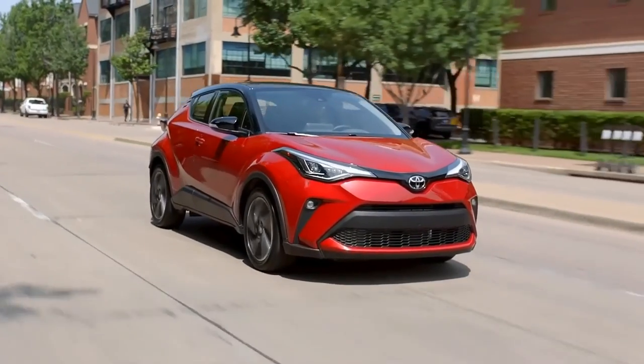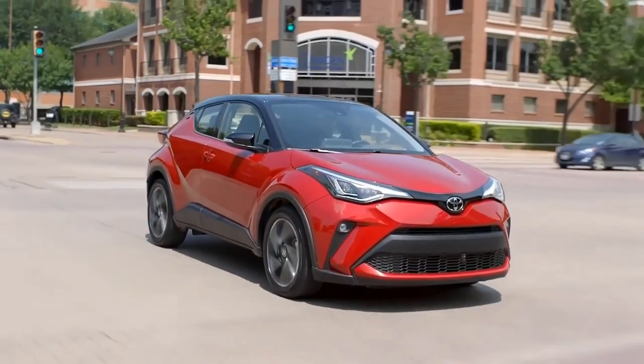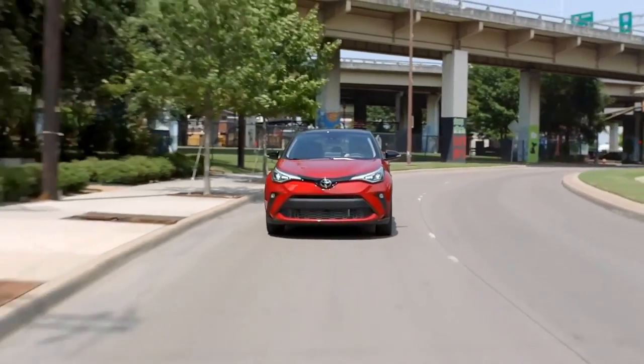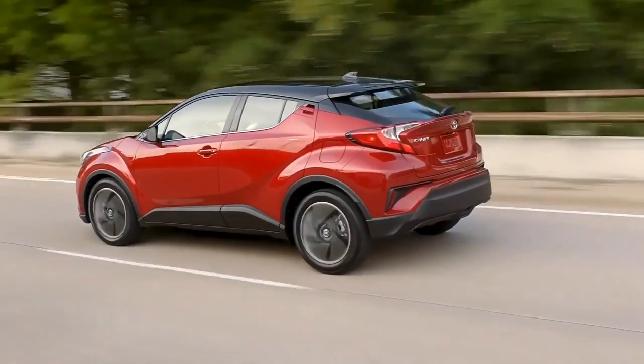All in all, the 2022 C-HR packs a ton of utility and attitude into a compact package. With its expressive styling inside and out, this one-of-a-kind crossover delivers modern convenience in a smart package.